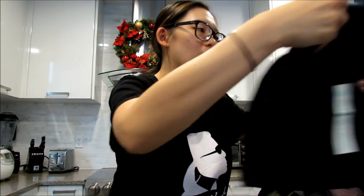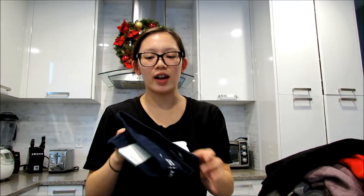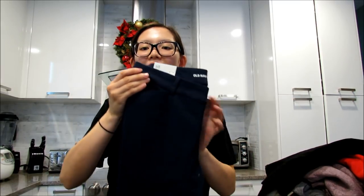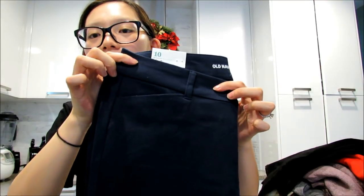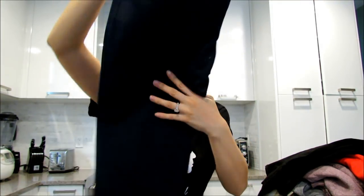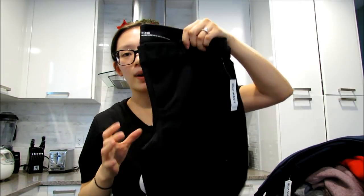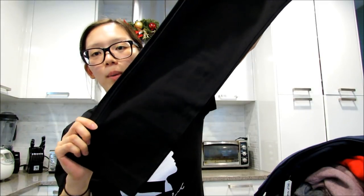And then I also, I'm trying something new here. I got the Pixie mid-rise, and these are almost like dress pants, like casual dress pants in the navy blue. That's what it looks like there. It has a tapered leg. And then I also got that in black as well, just to look more polished when I'm wearing cardigans or something when I'm out and about.